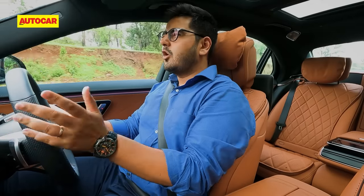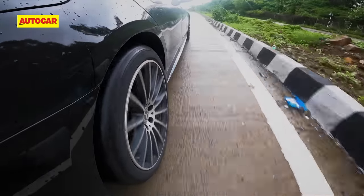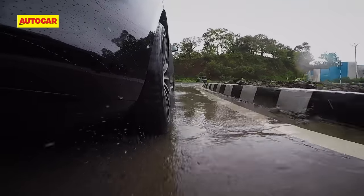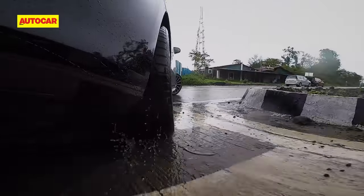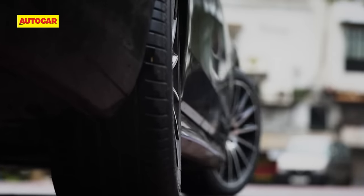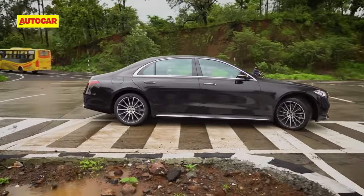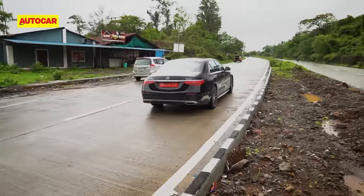Four-wheel steering isn't a novel feature anymore in this class of luxury car. And as on other applications, what it does is help high-speed stability and increase agility. But in the Indian scheme of things, the biggest difference it makes is when you have to take a U-turn in something that is 5.3 meters long. The rear wheels can turn up to 4.5 degrees, and Mercedes claims this reduces this long wheelbase S-Class's turning circle by almost 2 meters.